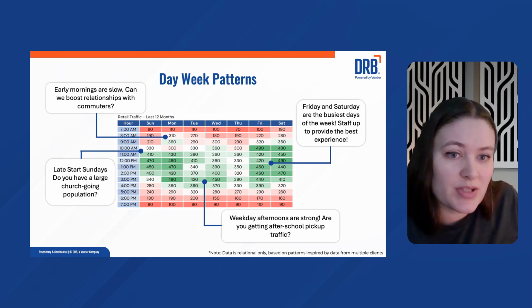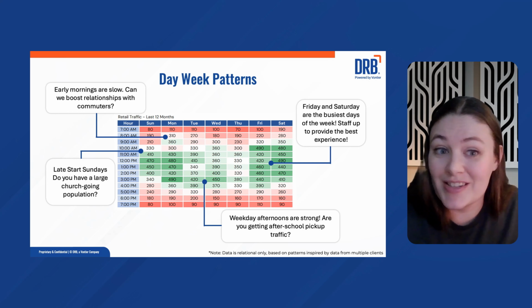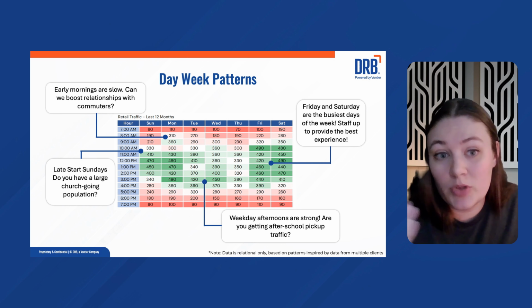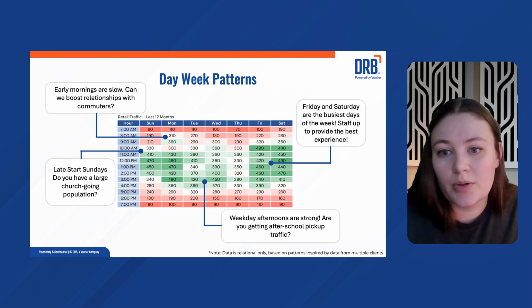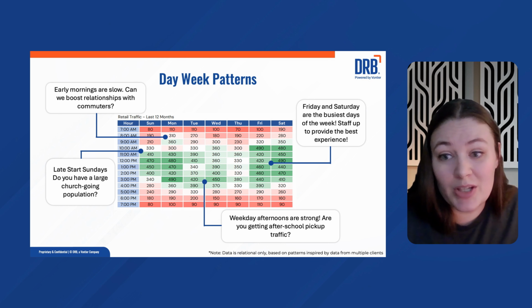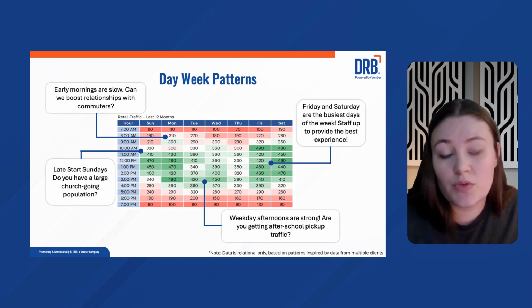Looking at some other patterns here, Friday and Saturday are the busiest days of the week consistently, and that stands to be true in a lot of places. So from your perspective, you need to make sure that you are prepared. Make sure you're staffed. You want to be able to provide the best customer experience and have staff on hand to maximize any additional sales during those time periods. If any customer does come in for the first time on one of those busy days, you want to make sure that they don't get lost in the rush. You want to make sure they have a top quality experience because those first impressions mean so much when a new customer comes in.